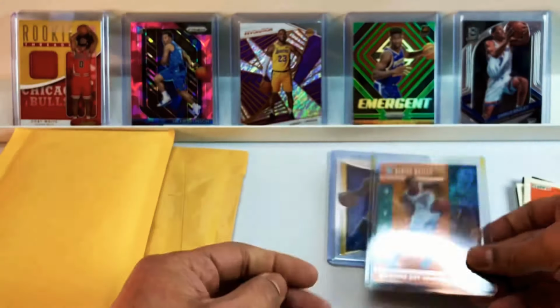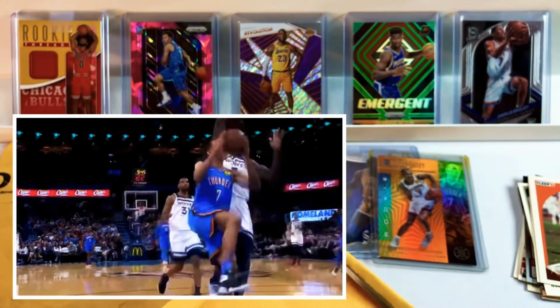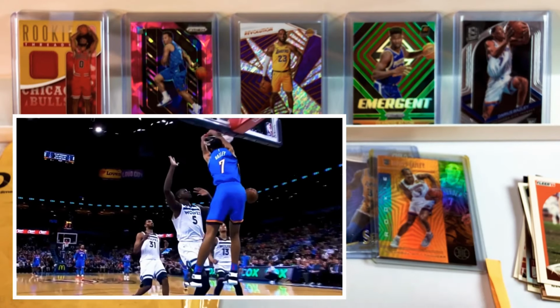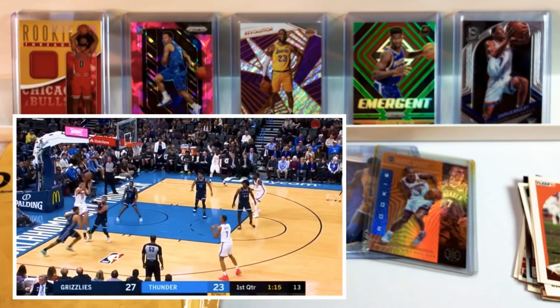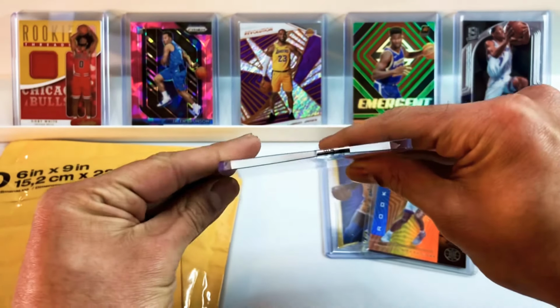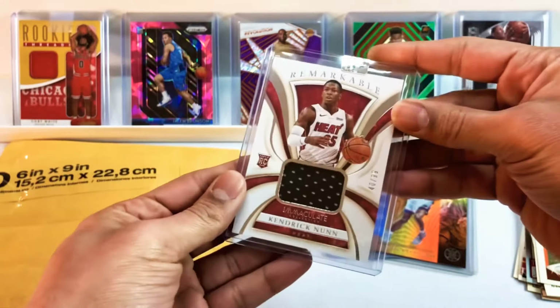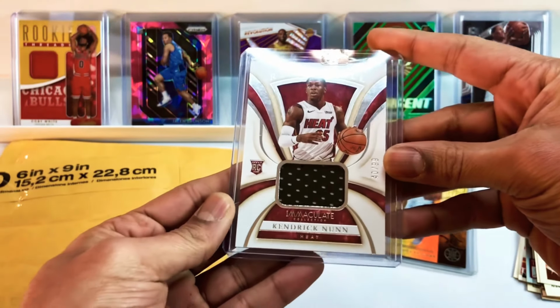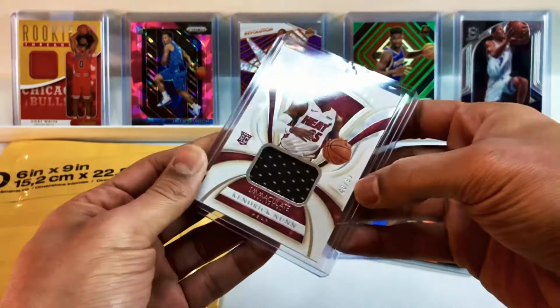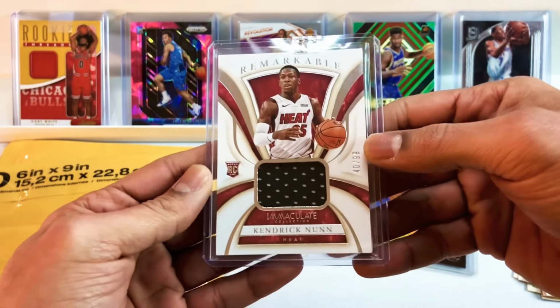Love this card. Let's move on to this one. This is my card as well. Boom! Look how nice this card is. Oh my gosh, that's thick. That's what she said. Kendrick Nunn. Remarkable rookie immaculate patch numbered out of 99. Wow, this looks good. This looks even better than in the picture.